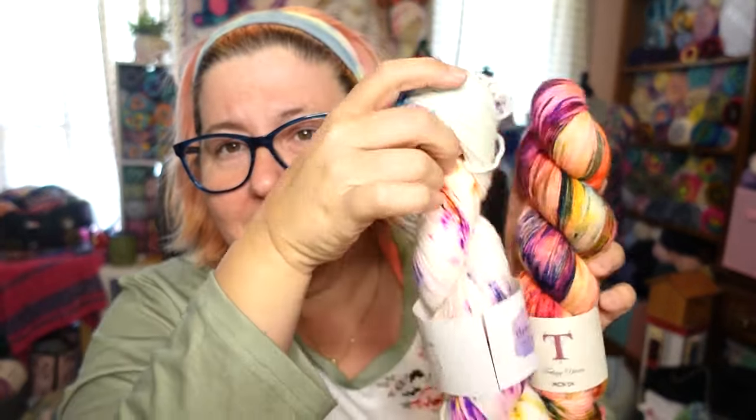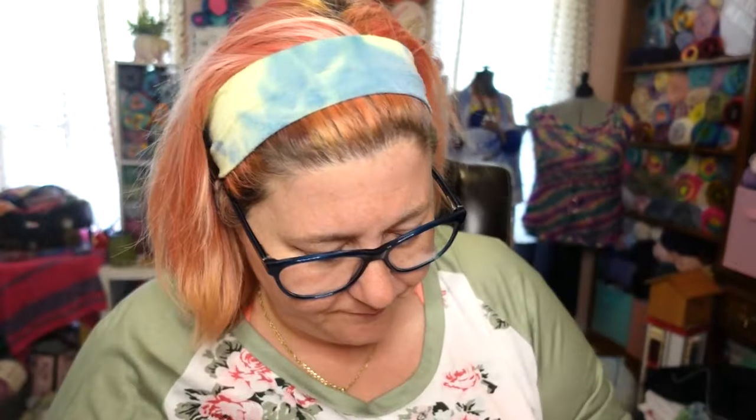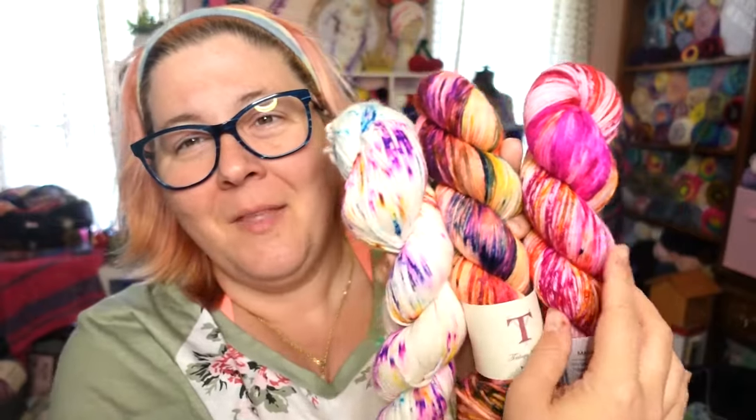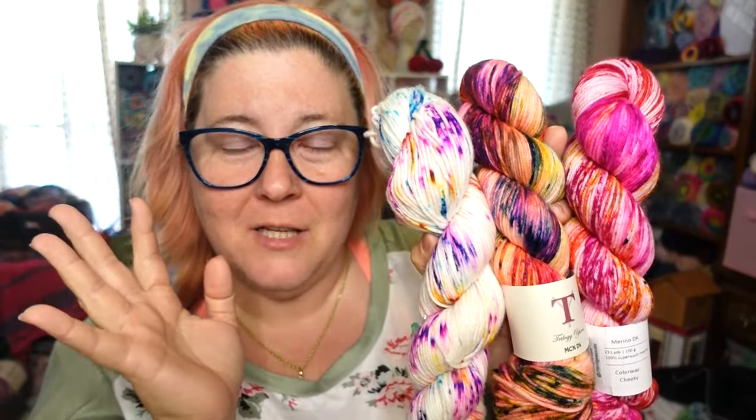I opted to go with Trilogy because this colorway just kind of, it doesn't go perfectly with some of the other yarns, but it has some of the colors that were featured in some of the other yarns I have purchased. So I was trying to stick with the theme of colors and yarns that I would possibly put together. And so that's why Trilogy Farm won out over Keenan, was just because of the color. That's the only reason, because Keenan had beautiful, beautiful yarns.